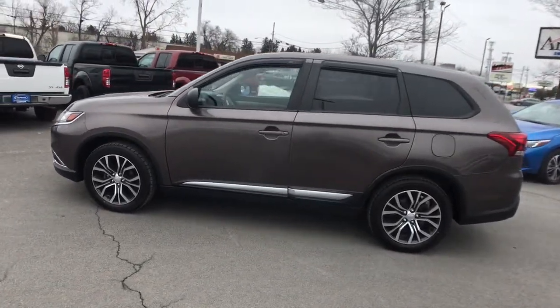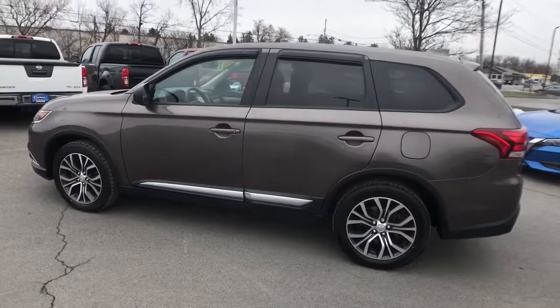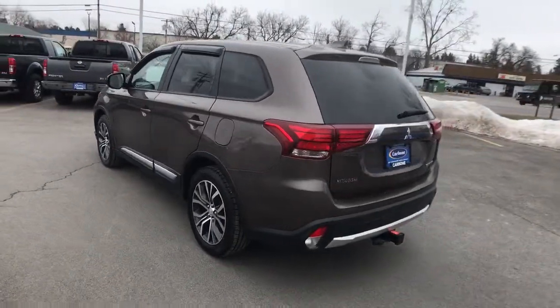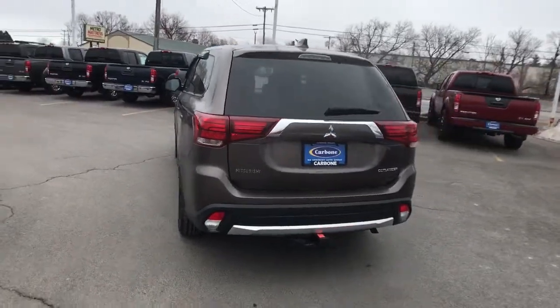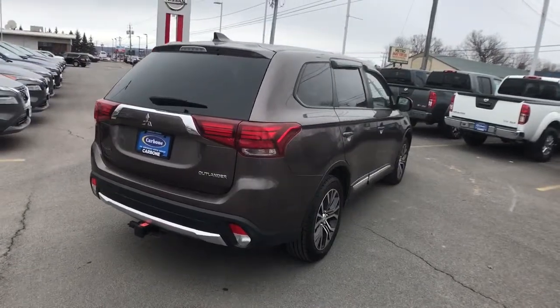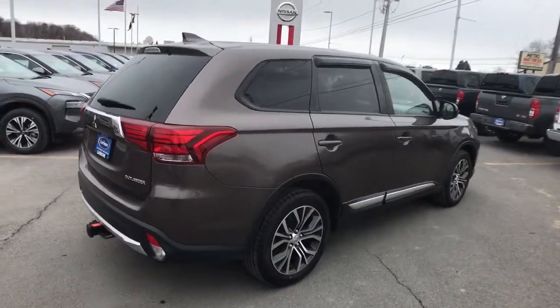These are just some of the great options this vehicle comes with: third row seat, keyless entry, four-cylinder engine, backup camera, iPod, MP3 input, heated mirrors, 4x4, dual zone AC, electronic stability control, aluminum wheels.